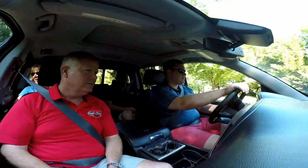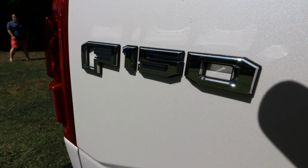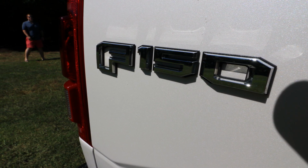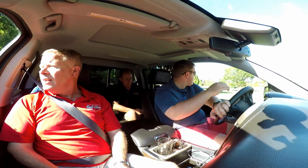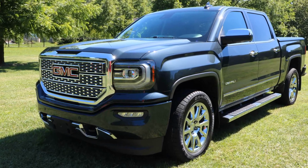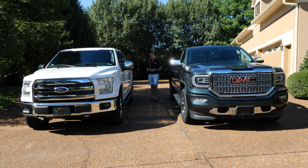Good afternoon and welcome to Full Octane Garage. We have Robert with us today, who brought his 2016 Ford F150 Lariat edition. And we are doing a comparison with yours truly's GMC 1500 Denali. Feel like they're comparable vehicles. I think the list price is pretty close to the same. Is that what we decided?